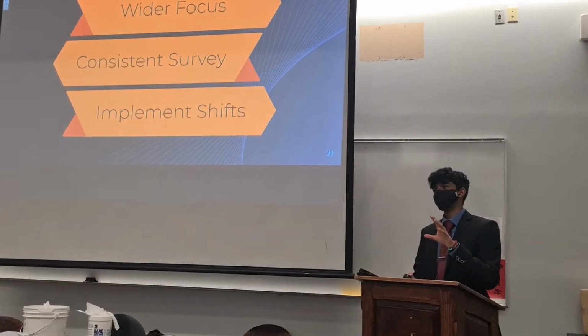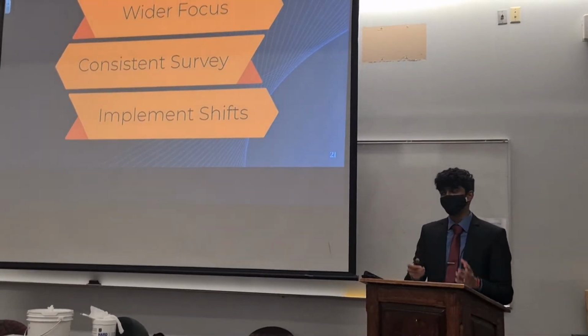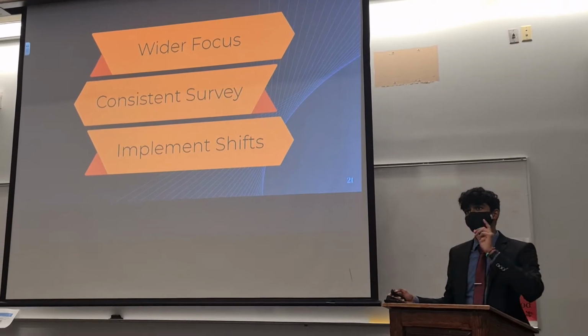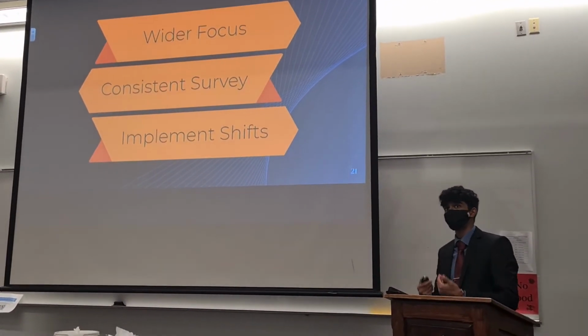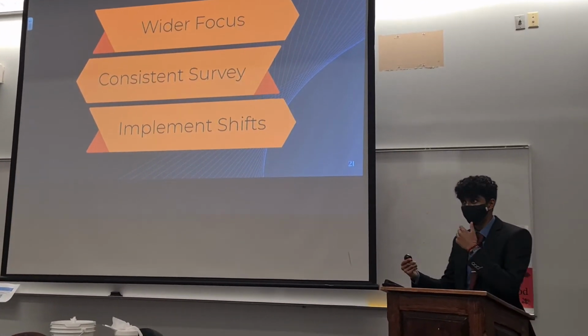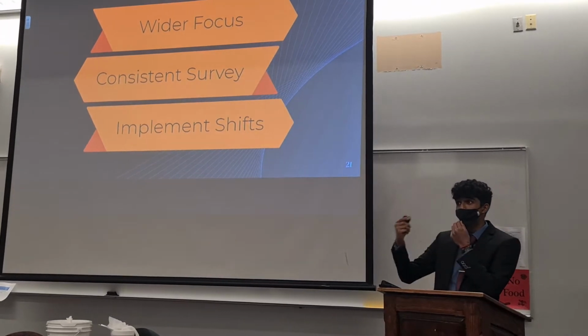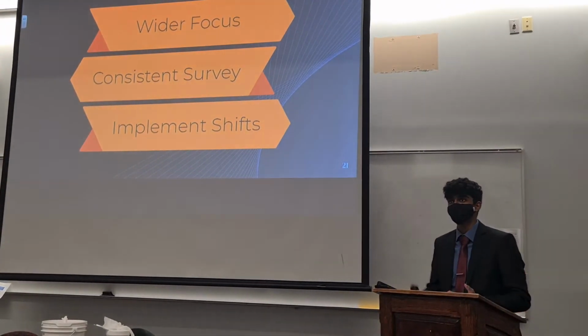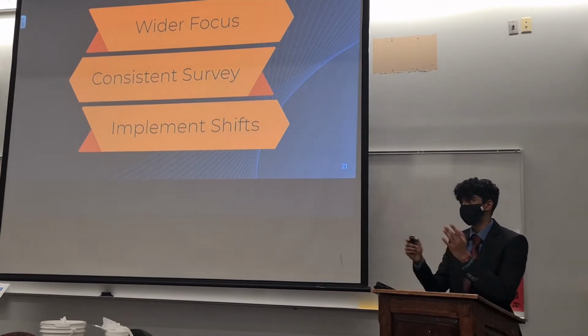Now, where should future research focus given these implications and limitations? I believe that future research should focus on 3 things. Number 1, future research or similar studies to mine should have a wider focus. And by that, I mean it should encompass multiple different kinds of communities with varying income levels so that they can generalize the data to the entire nation.